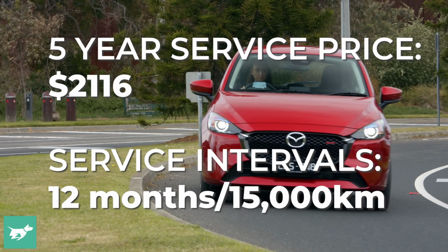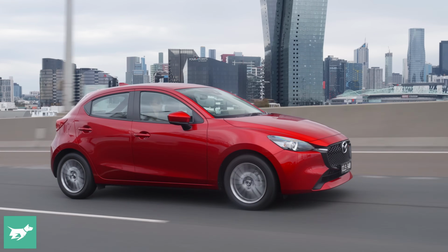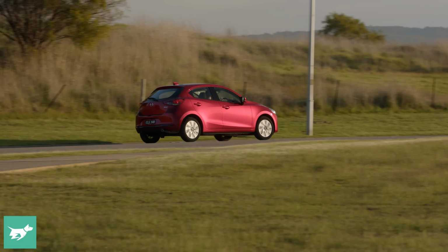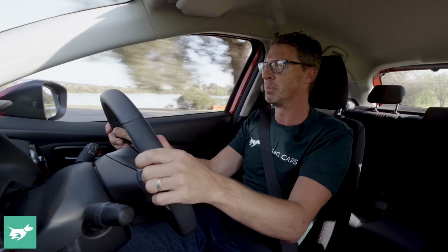They really are a point of difference, and if you haven't driven one for a long time or haven't considered one as your first car or second car, just give it a go. They're cheap, fun, put a smile on your face, and really, really economical to run. Yeah, still like these Mazda 2s. They've still got it. They could use a new generation, but this one still puts a smile on my face.